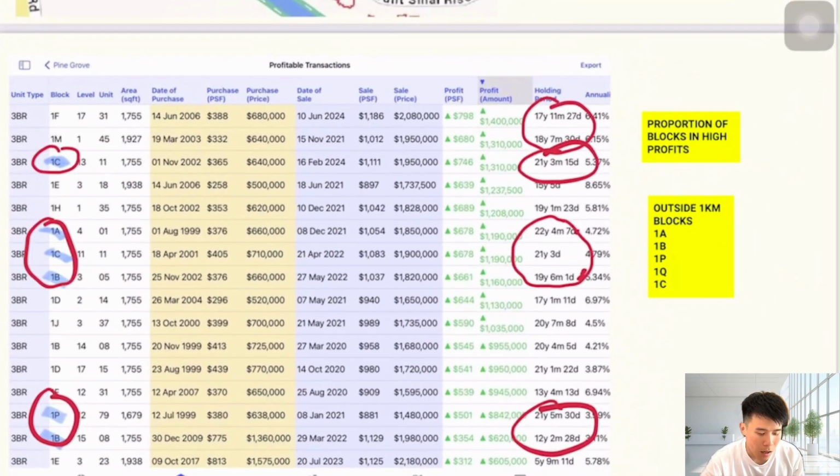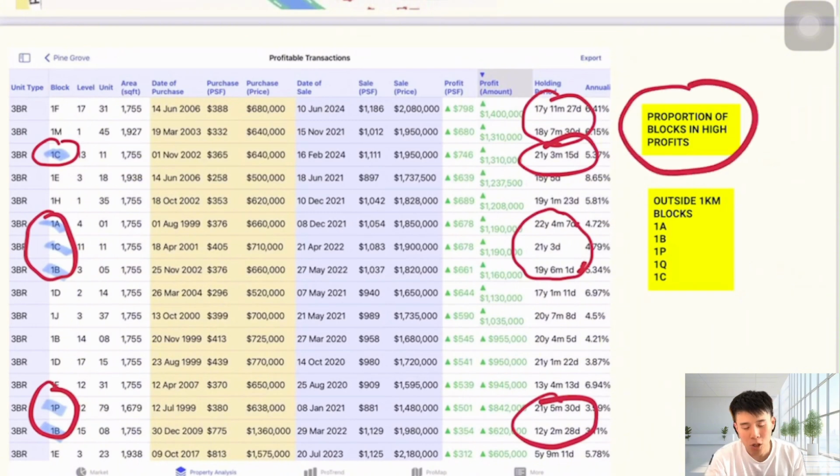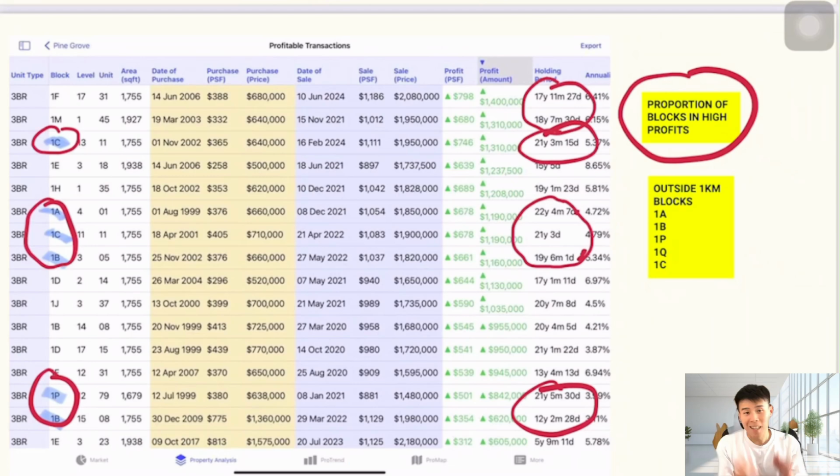So I think just based on the most profitable transactions, a high proportion of the blocks within the 1 km actually comes from those that is within 1 km radius of Henry Park Primary. I think this is just purely statistics. Of course, if you don't think the school is important, then maybe this is not that relevant to you. But for me, when I look at the development itself, it seems that the buyers here do really take note of their property address, whether it's within 1 km radius to the school or not.